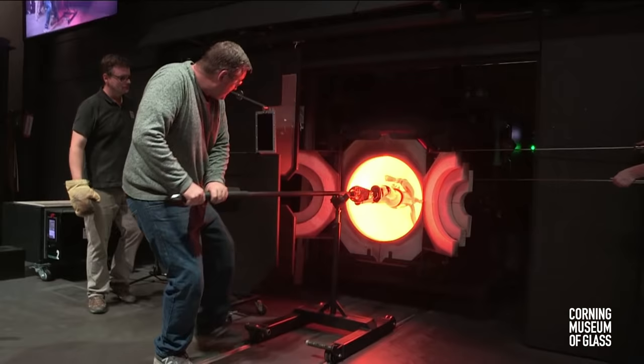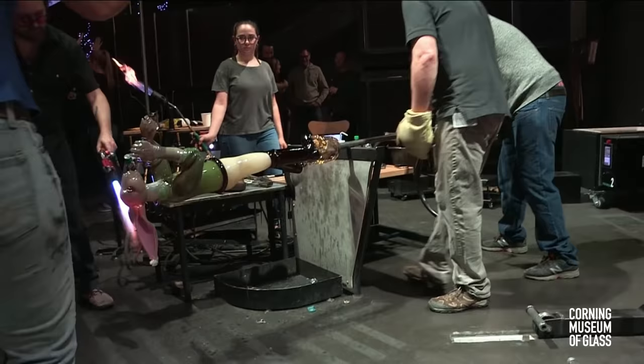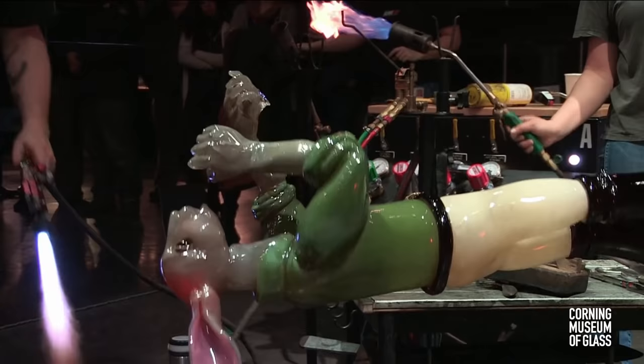So making sure that we can open up that reheating furnace all the way. And so we can still see the punty glass on the tips of the ears. These aren't fabulous earrings. We're not accessorizing the bunny that way. We're going to strip that little bit of clear glass away the same way we have with all the other features.